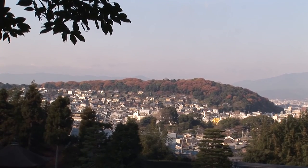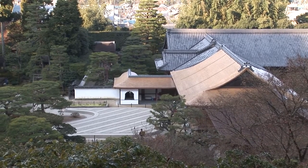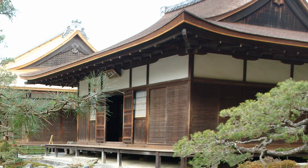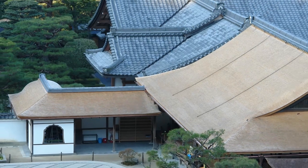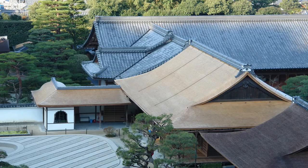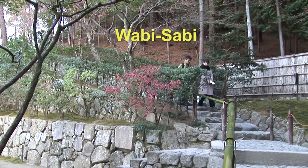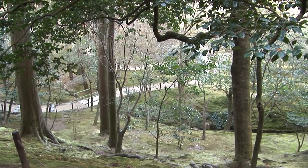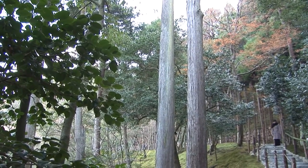The main pavilion is known as Ginkaku, the silver pavilion, because originally they were planning to cover its exterior in silver, but that never happened. Instead, the outside has had an unfinished appearance for the last 500 years, which illustrates one of the aspects of wabi-sabi quality. Wabi-sabi was developed as a Japanese worldview or aesthetic based on imperfection and the impermanence of life, deeply rooted in the Zen Buddhist philosophy.